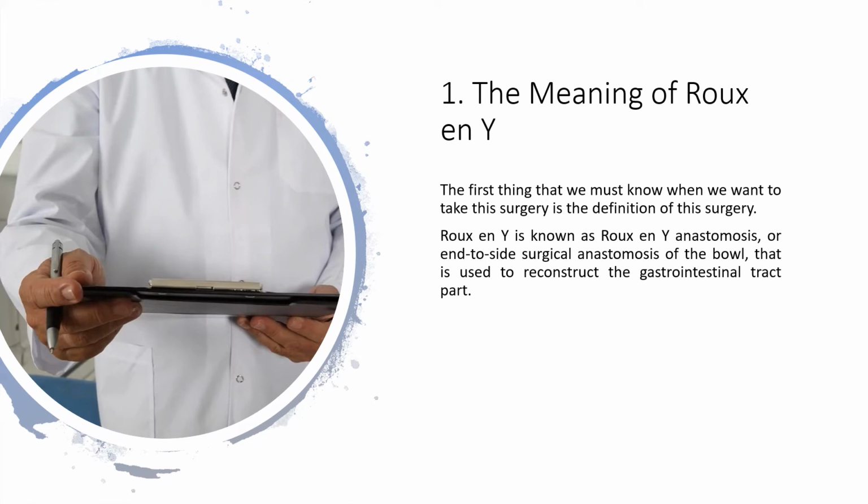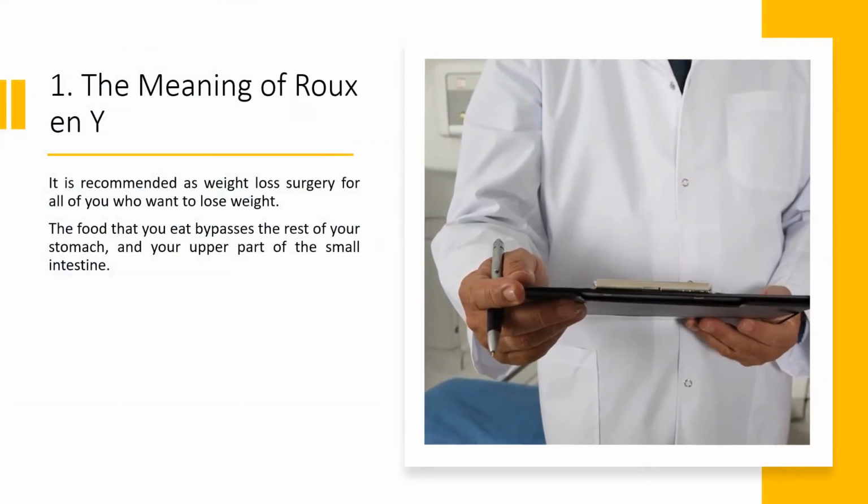1. The meaning of Roux-en-Y. The first thing that we must know when we want to take this surgery is the definition of this surgery. Roux-en-Y is known as Roux-en-Y anastomosis, or end-to-side surgical anastomosis of the bowel, that is used to reconstruct the gastrointestinal tract part. It is recommended as weight loss surgery for all of you who want to lose weight.